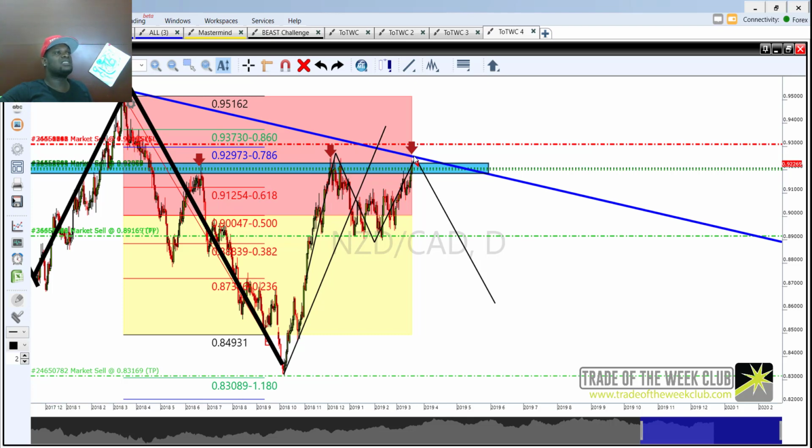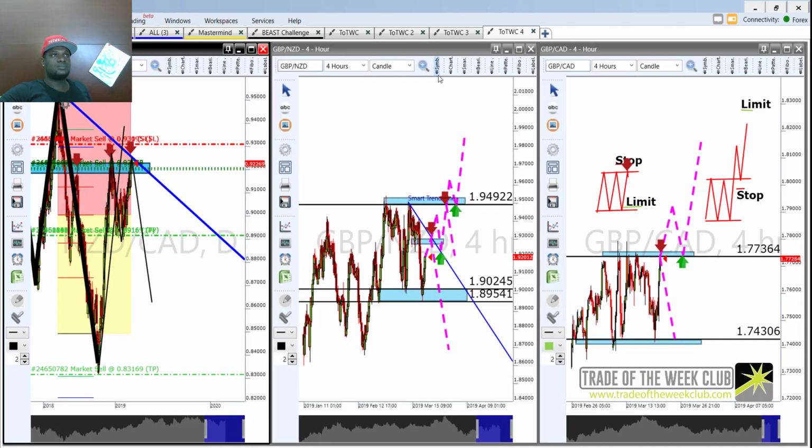So what I'm waiting for is another U-turn. If I get a confirmed U-turn here, a bearish candlestick formation, something like that, I am actually going to sell again, and I'll be in 3 positions on the New Zealand card as it works its way down next week.